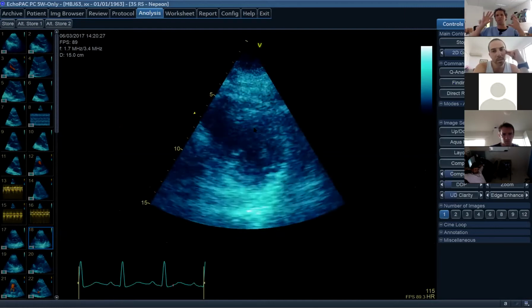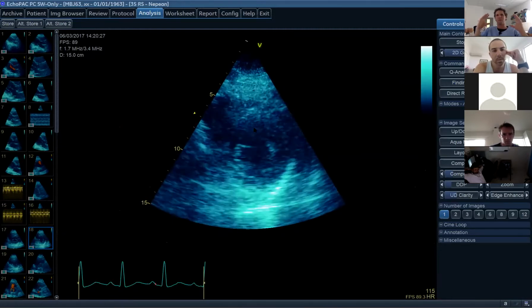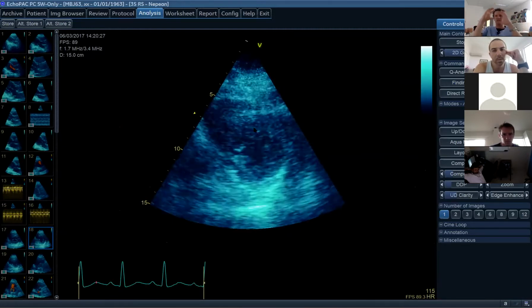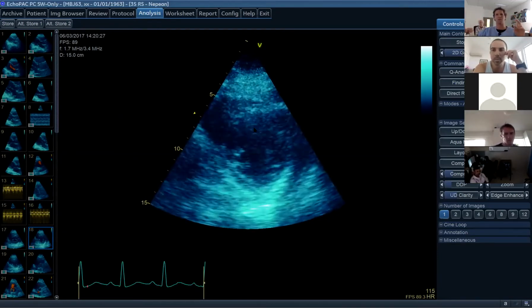Septic cardiomyopathy, it's almost like there's dysynchronous contraction, and it's not well described in the literature. But I sometimes worry that these septic cardiomyopathies just look like a heart that doesn't look like it's contracting right to me. Yeah.